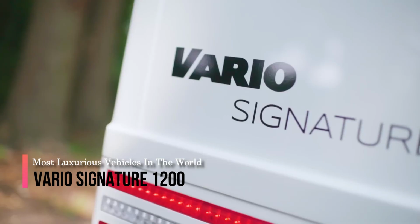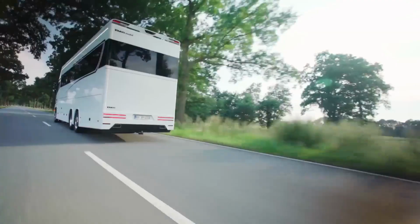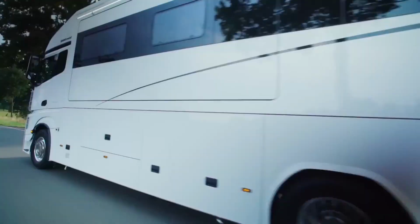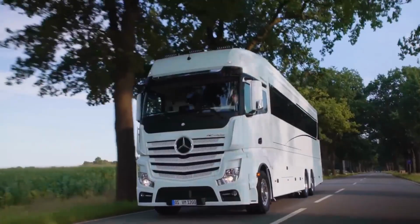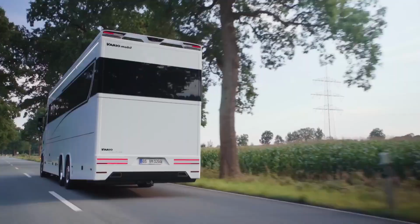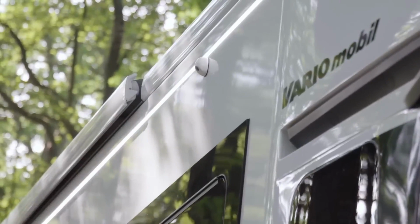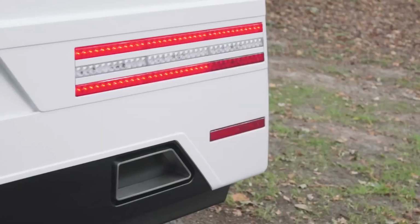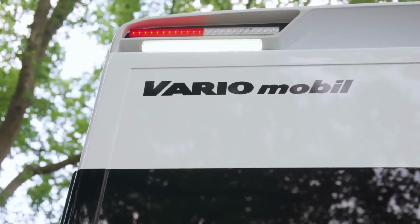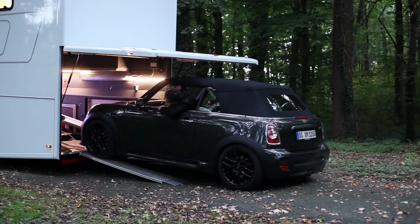The VARIO Signature 12-0 is a luxury motorhome that is designed for those who want to travel in style and comfort. It is built by VARIO, a German manufacturer of high-end motorhomes that are known for their quality, attention to detail, and innovative design. The Signature 12-0 is a spacious motorhome that measures 40 feet in length and has a modern, streamlined exterior design.